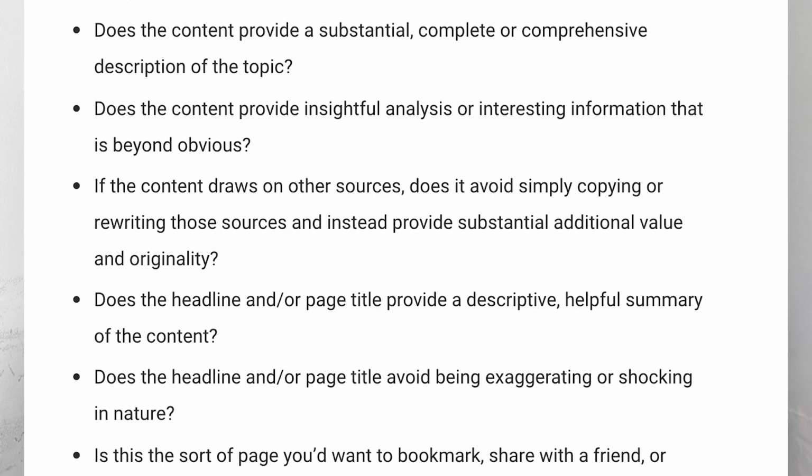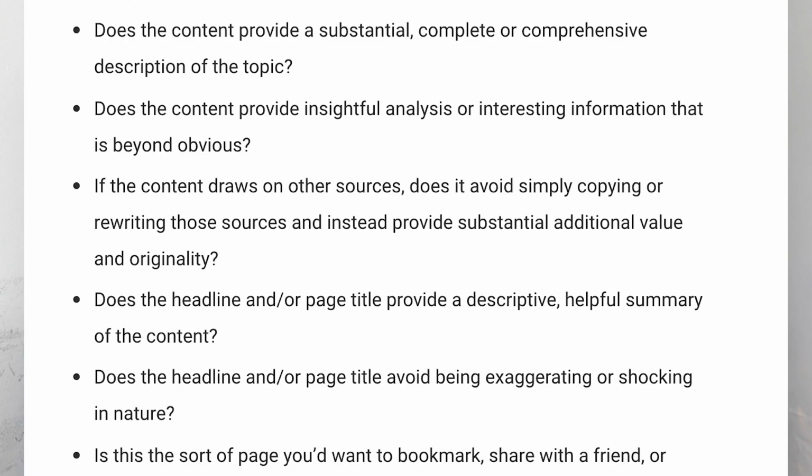We've got a few questions that they'd like you to ask yourself in this given circumstance. So the top one, we've got, does this content provide a substantial, complete, or comprehensive description of the topic? Does the content provide insightful analysis or interesting information that is beyond obvious? Okay, so they don't want obvious information on your content. It needs to be unique in some way, or some way different to what you would find commonly on the internet. If the topic draws on other sources, does it avoid simply copying or rewriting those sources? Instead, provide substantial additional value and originality, so adding to the resources that you're actually sharing, not just copying and pasting.